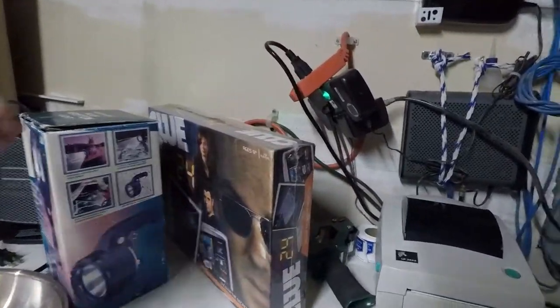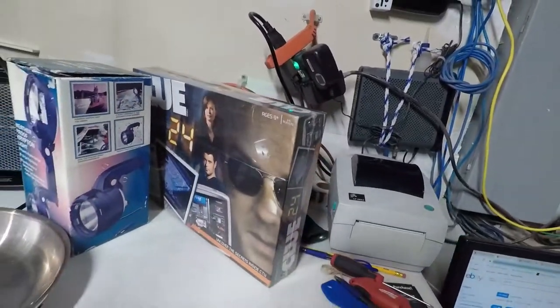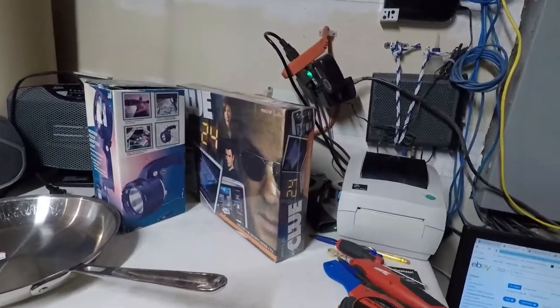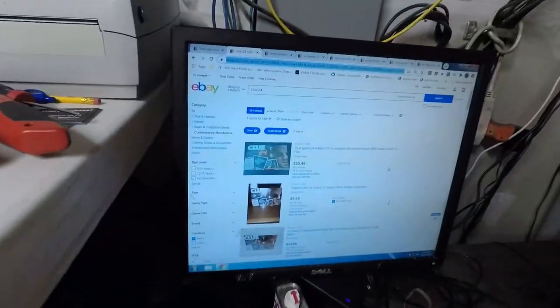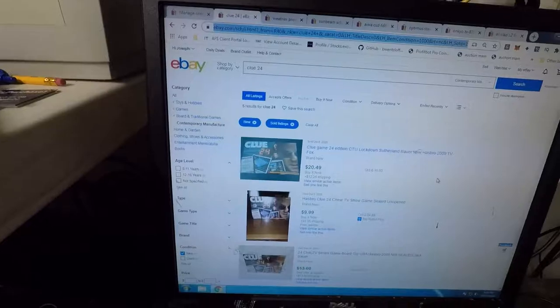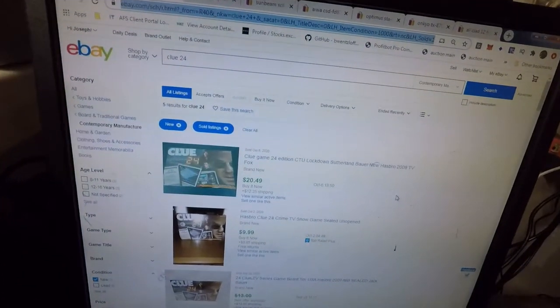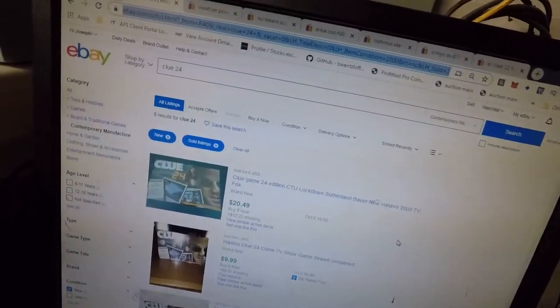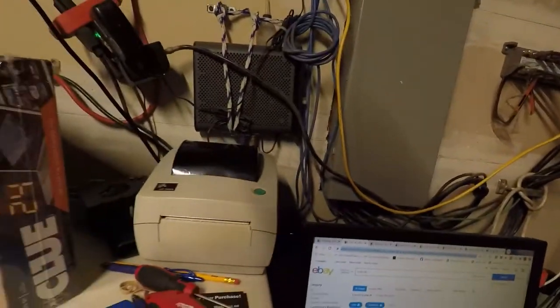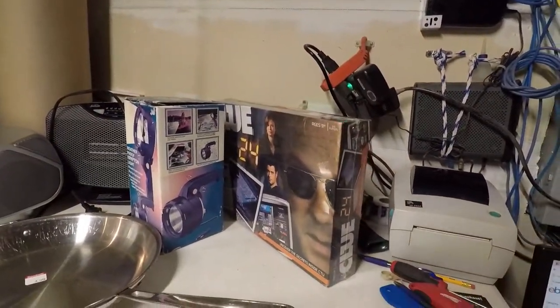Okay, first up is Clue. We paid $2.99. It is still sealed. It's Clue 24, and I ran some comps on that. It sold on October 6th for $20.49 in new condition, and $12.25 shipping. So that was the most recent sale. So we can maybe get 20 bucks out of that. And we paid three, so that's a good deal.